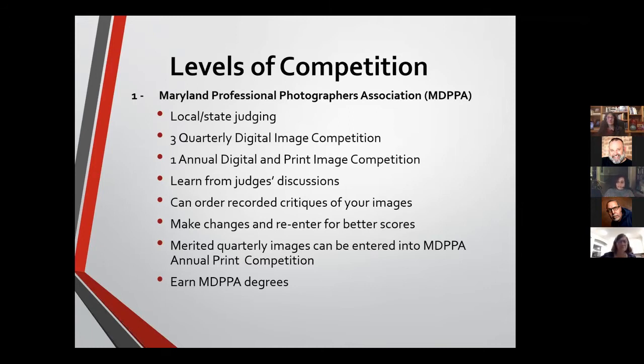During the quarterlies, you'll have times to work on things and bring them back. If they didn't merit, try to change the image a little bit, tweak it based on what the judges said. Then we put it into our annual competition, which is judged by a 5-panel plus a juror chairman. And so it is a little bit more like what a PPA or a district or IPC competition would look and feel like, but still at a local state level.